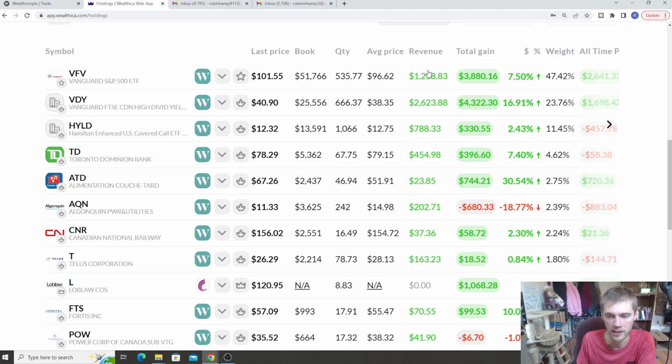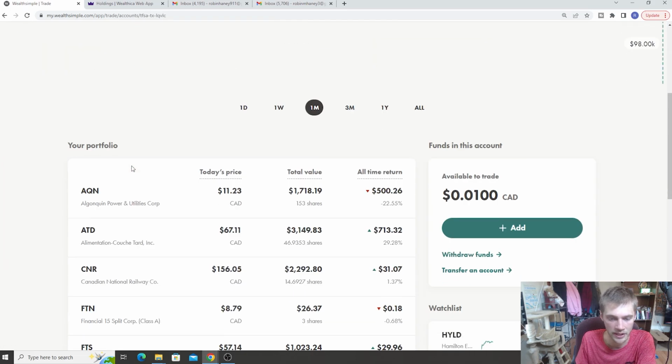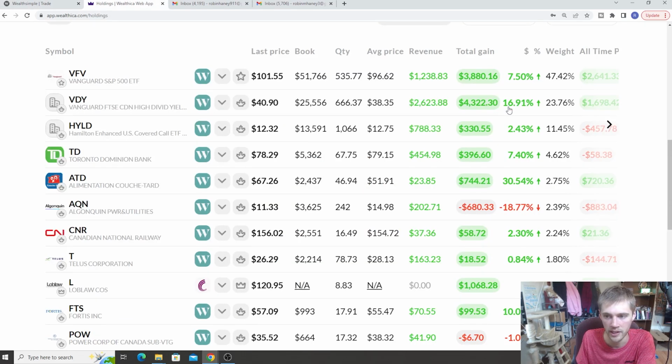Same with VDY. If we check on Wealthsimple, remember I took a peek at the TFSA, right? So the TFSA, if you look down here, you see it's only up 6.81%, which doesn't sound that great since we've held it since the beginning of 2020, so that's about 3 years or so. But if you look at the overall return with dividends included, it's actually 17%. So always calculate those dividends because it makes a big difference here.